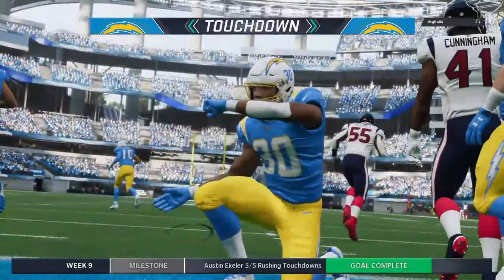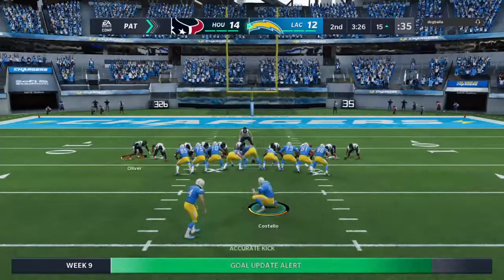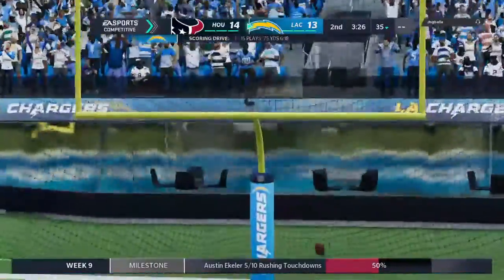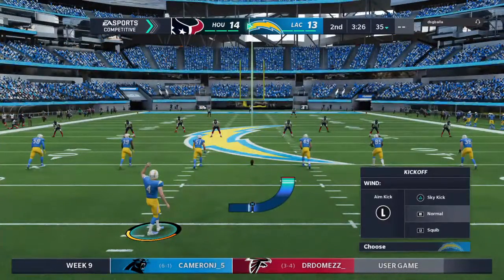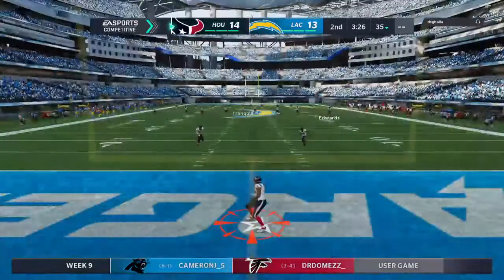Austin Eckler with his 2nd TD of the game, his 6th on the year. And the Chargers are within a 2-point conversion of tying this game. His kick, a little surprising they wouldn't go for 2, but this is up and good. And the lead is cut to 1 at 14-13. Joey Slye now to kick off after the touchdown.